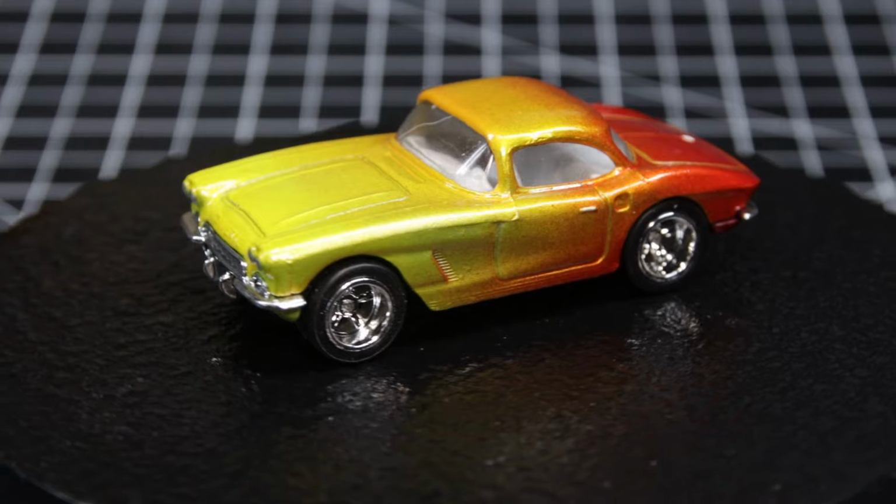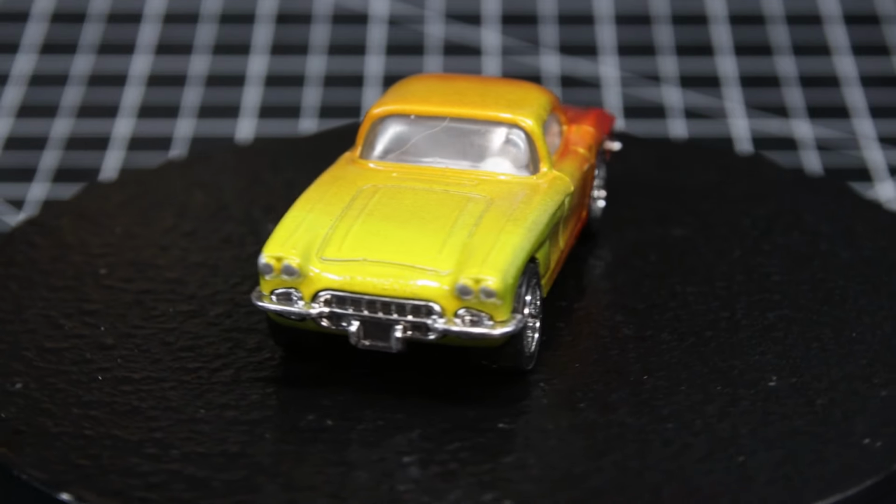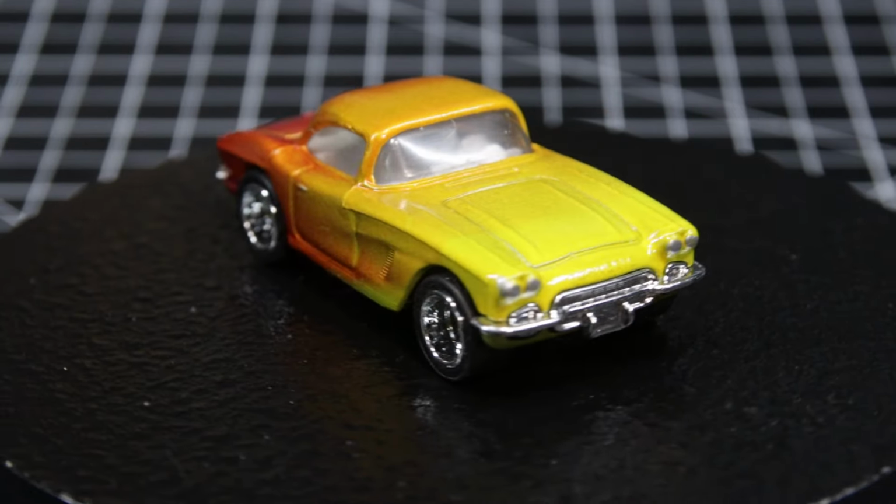Well, it turned out not too bad, considering I did it all with rattle cans. It's not much of a roller.